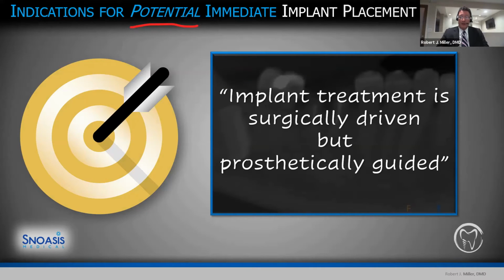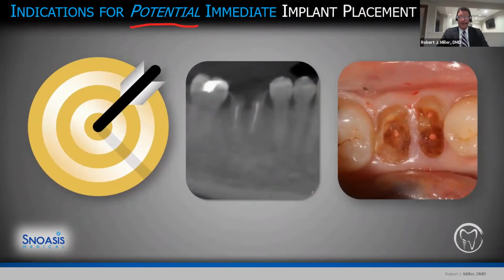Now, one of the things that come to mind when I'm considering placing an immediate implant, or placing an implant period, is the mantra that implant treatment is surgically driven but prosthetically guided. In other words, yes, we can look at a case like this and say, yeah, we can possibly do an immediate implant. No question about it. You can take those two roots out, probably maybe get the implant in between into that interradicular bone. However, in my mind, it isn't necessarily prosthetically guided. In other words, there may be some compromise to the implant placement.